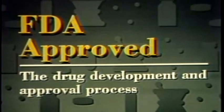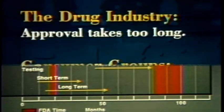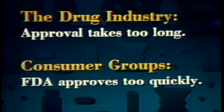and effective. It takes about 10 years and $125 million to get an important new drug on the market. Most of this time is spent by the manufacturer in testing. FDA spends about 2 years reviewing the test results. The drug industry thinks it takes too long to get a drug approved and onto the market. On the other hand, consumer groups often complain that FDA approves drugs too quickly and without adequate testing. So FDA is caught in the middle, and that is as it should be.